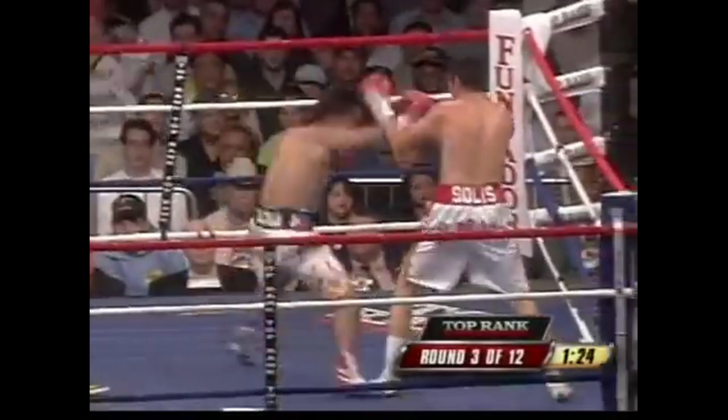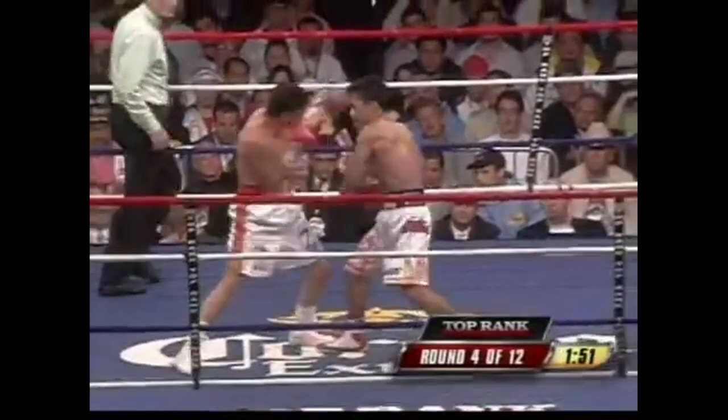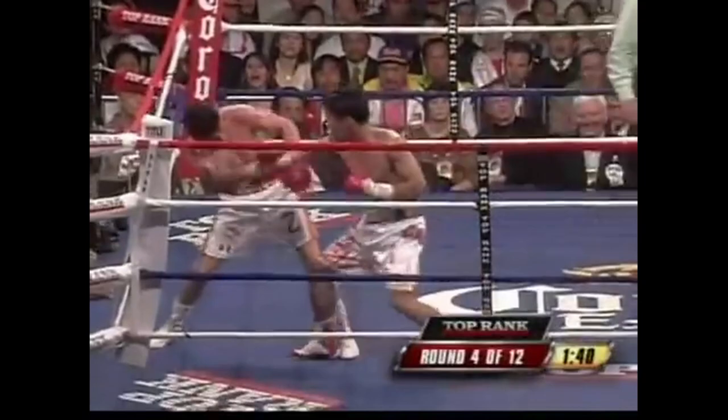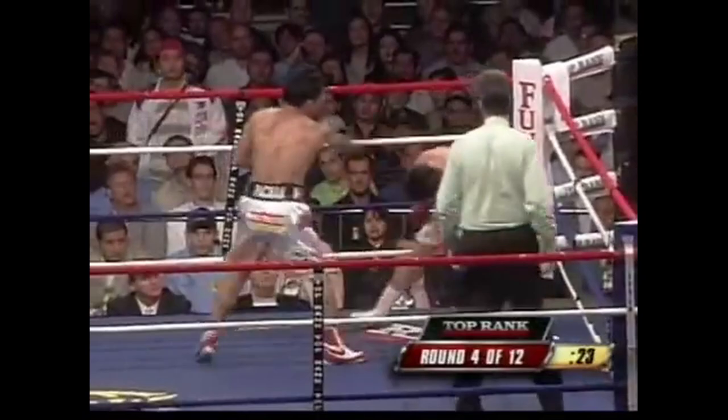Solis is a very awkward fighter for Pacquiao to deal with right now. Yeah, the height has actually been a problem for Pacquiao. The movement, I mean, people who've seen Pacquiao fight should realize and understand that he has a lot of trouble with fighters that move. Both hitting Pacquiao hard and often. Solis is kind of picking his shots. Nice left hand by Pacquiao. May have stung Solis. We'll see. Another left hand by Pacquiao.